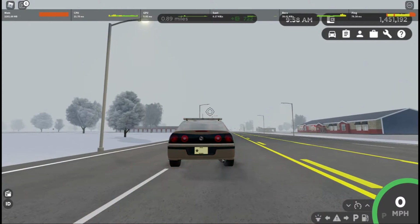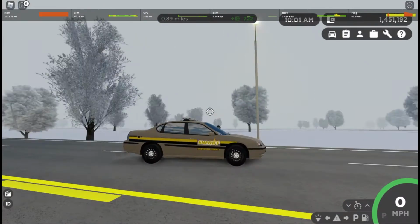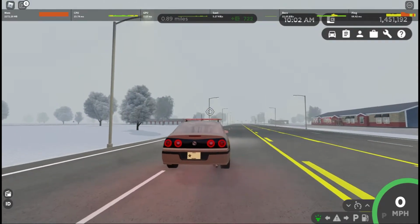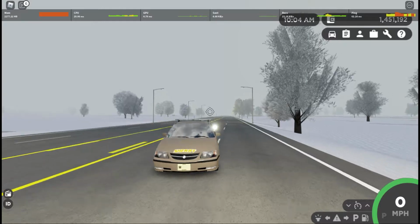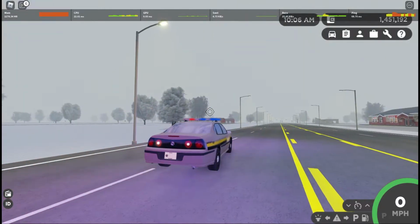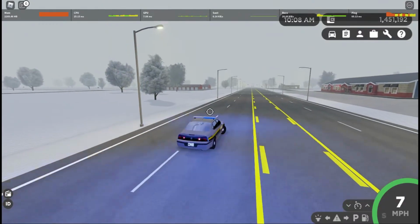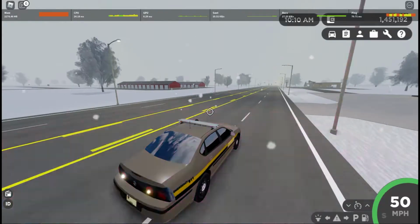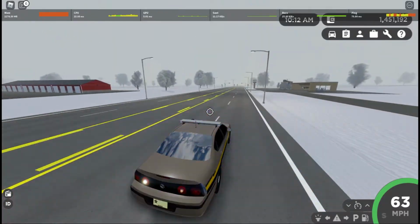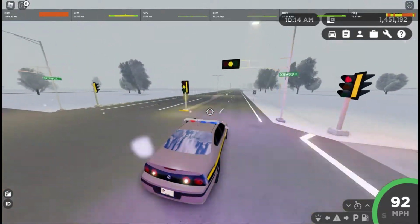So hopping into this thing, you have brake lights, turn signals, reverse lights, headlights, running lights, and turn signals in the front, along with your spotlight and your police lighting and your different sirens and horns. Holy moly. We just made some nice skid marks there. Let's see what the top speed on this thing is going to be, though.